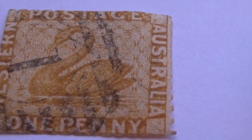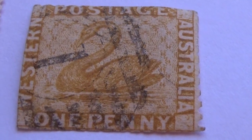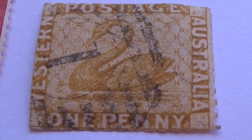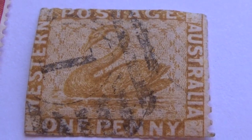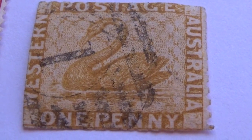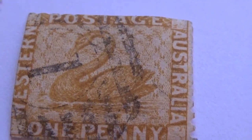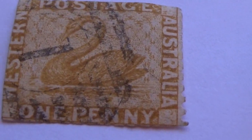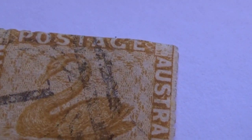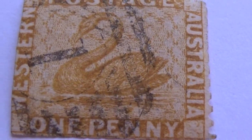Okay, here we're bringing you some Australian rare and vintage postage stamps. This dove is really nice. Maybe it wasn't properly cut, but it is a one penny. It is Australia. I mean the swan. Look at the swan, beautiful swan. This is in yellow. Doesn't look so yellow on here. It looks kind of brownish. Well, it's a brownish yellow maybe.